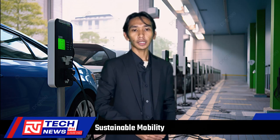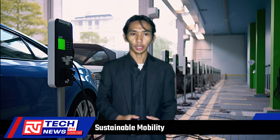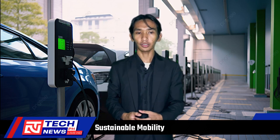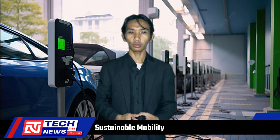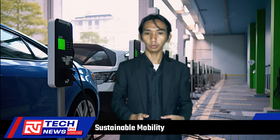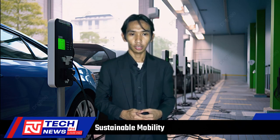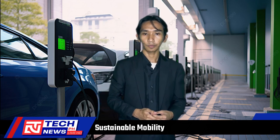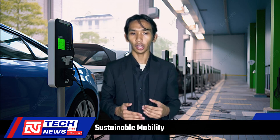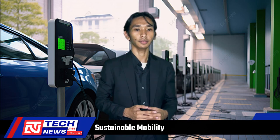The benefits of sustainable mobility are far-reaching. Not only does it reduce carbon emissions and improve air quality, but it also enhances public health, reduces traffic congestion, and promotes economic growth through the development of new industries and jobs. As the world shifts towards a more sustainable future, sustainable mobility is expected to play a crucial role. With continued innovation and investment, we can expect to see a significant transformation in how people and goods are transported, leading to a cleaner, greener, and more sustainable world.